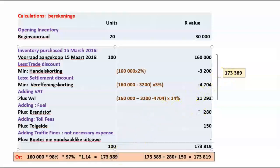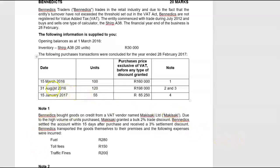Now the additional cost that we incurred was the fuel cost of 280 Rand. We are able to capitalize that. The toll fees of 150 Rand. We are able to capitalize that. And then the traffic fines are not a necessary expense. The question states that if you want to omit something from a calculation, you must state the reason why. And the reason is that it's not a necessary expense in order to get this item into my possession to enable me to sell it. So therefore, I'm not able to capitalize that cost. So in total, these 100 items have cost the sum total of 173,819.